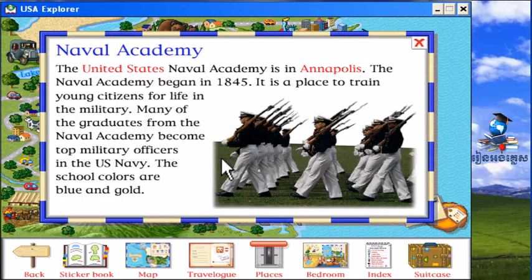Naval Academy. The United States Naval Academy is in Annapolis. The Naval Academy began in 1845. It is a place to train young citizens for life in the military. Many of the graduates from the Naval Academy become top military officers in the U.S. Navy. The school colors are blue and gold.